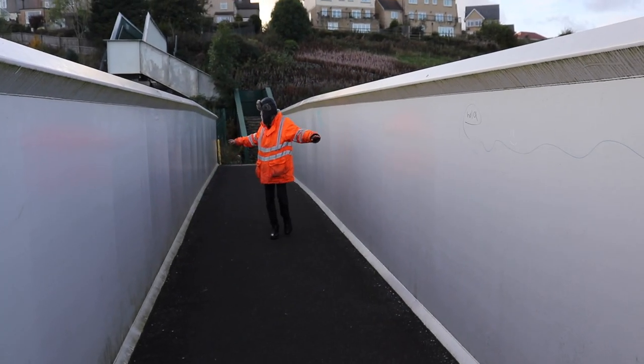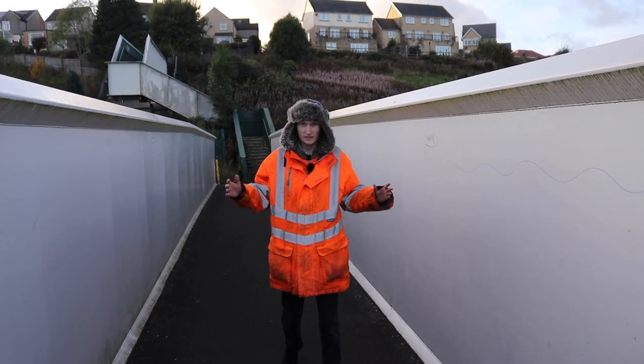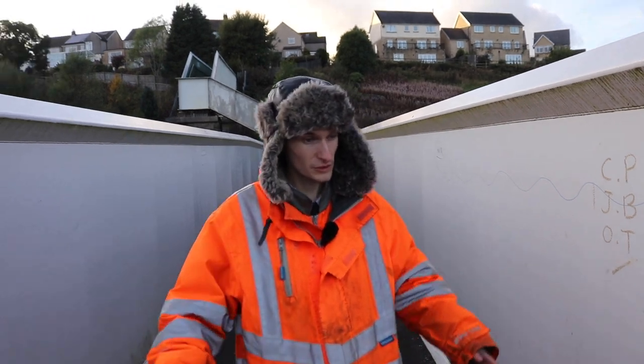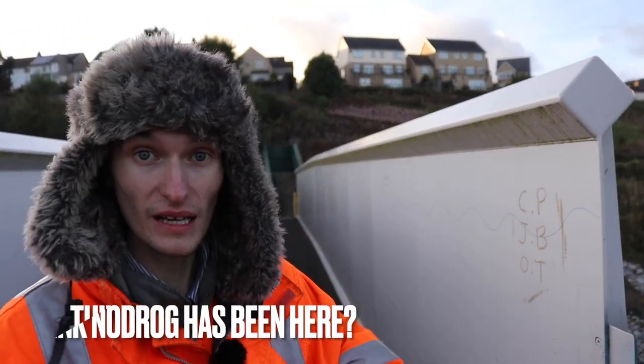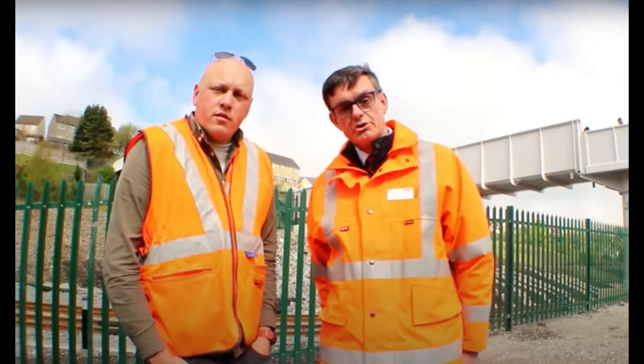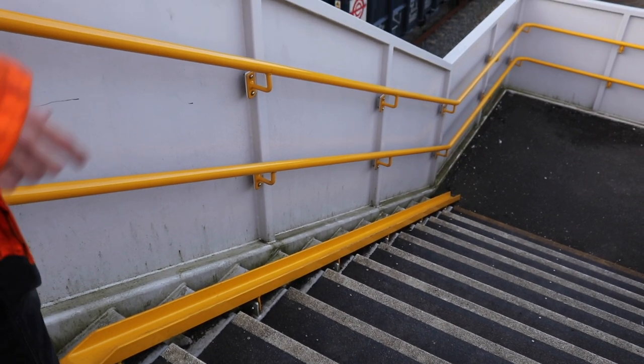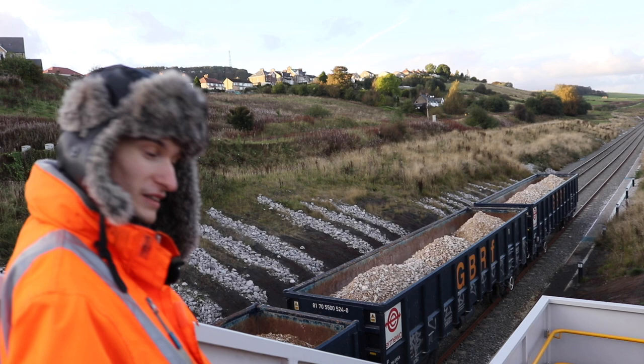So this is a new bridge they've put over because of the extended Donneroo sidings, so they've had to put this bridge in so the path can carry on, this public footpath. And here's the end of them here. And this bridge has got these really fancy little channels, and they're not for water, they're actually to put your bike, you run your bike up and down so you don't have to carry it up steps. Genius idea.